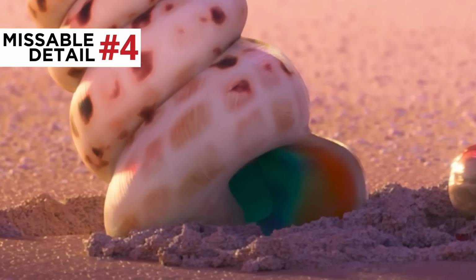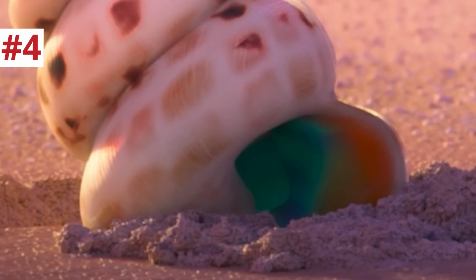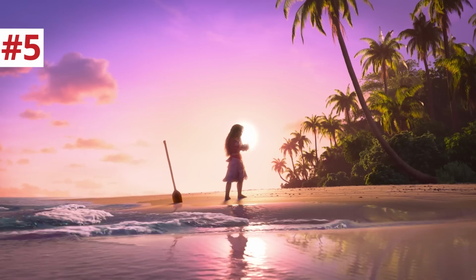But the inside of this much better shell is turquoise colored, giving this upgrade a more authentic sea origin and a charm that this hermit crab might appreciate. Now, I have to point this out, but when Moana blows this shell, they use the same horn sound effect that you hear in the opening of the Survivor theme.